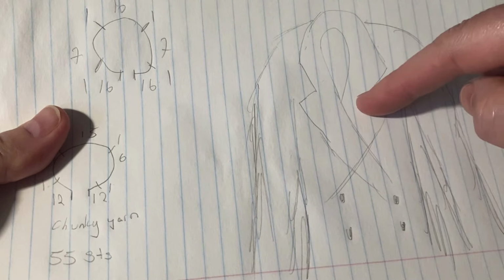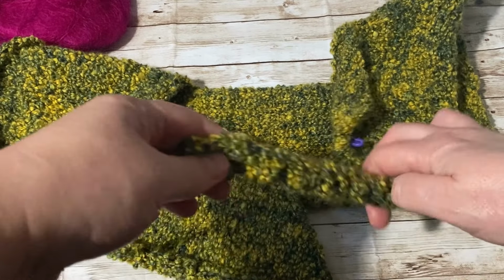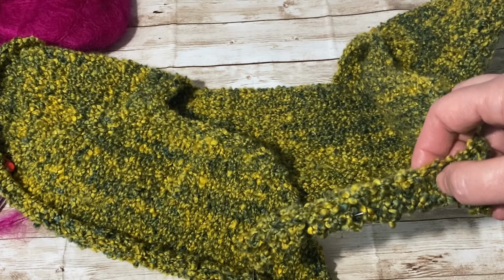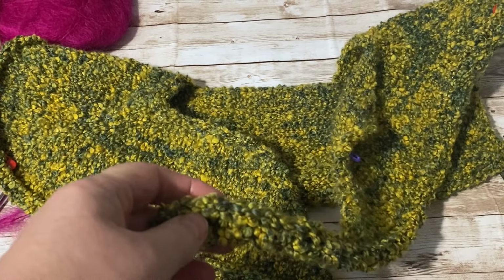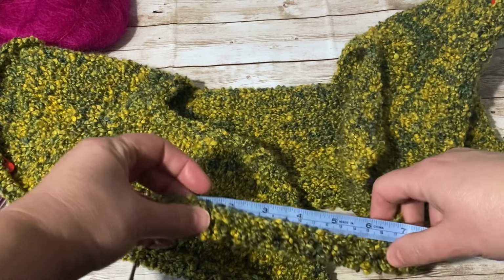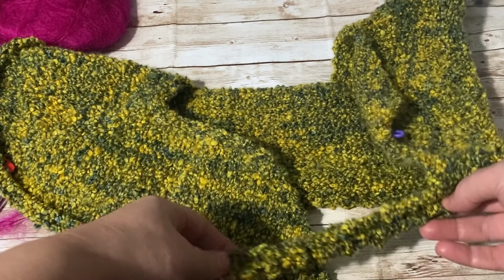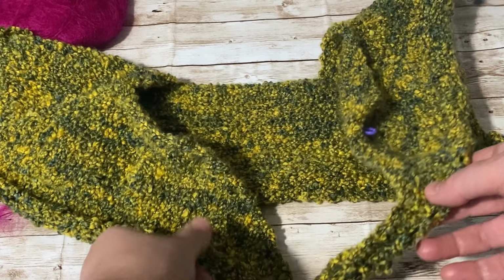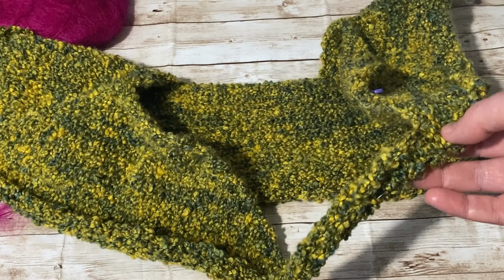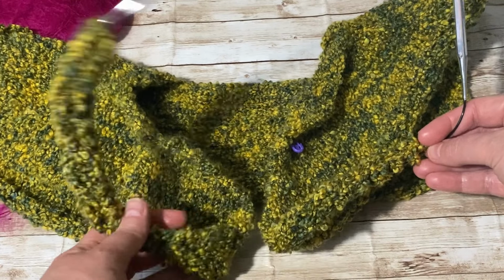And for this one, I already cast on. You can see it looks a little bit awkward, but I'm sure it's going to turn out fantastic. How many did I add? 15 stitches I added, over about 5 inches. It depends on your yarn. This is chunky yarn, so 15. If you're going to knit with a 4-weight, I would say cast on about 6 inches wide. So this is going to be folding towards this way, just to give you an idea.